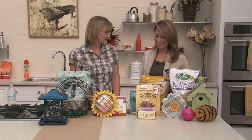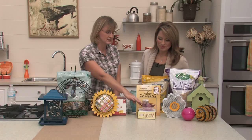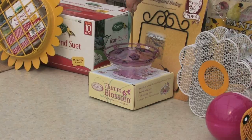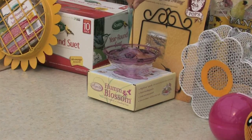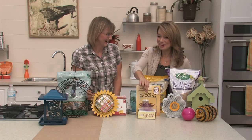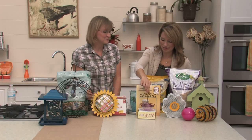Hummingbirds, most people think of them mostly in the spring and summer, but they actually don't migrate until later fall, like when we start getting frost. Okay, so you'll want to keep feeding them. This is just a little hummingbird feeder. Look at that, that's so cute. And just keep feeding them until frost, and that gives them the energy, because they've got to fly a long way with those little flapping wings. I know, they've got to put out a lot of energy. They're burning a lot of calories.